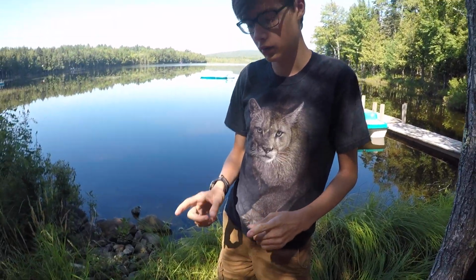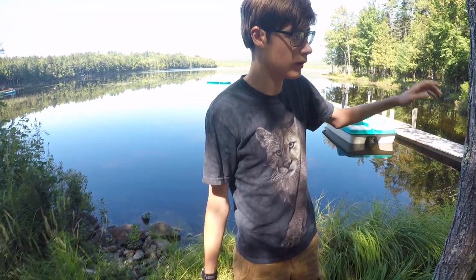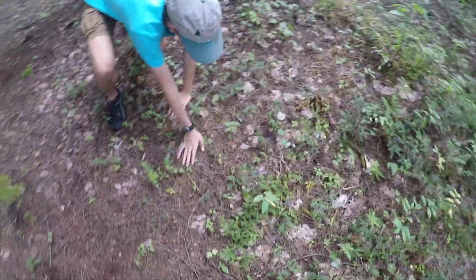Obviously, I don't want to eat a toad, and every time I handle a toad, I always want to wash my hands before eating something. But obviously, most toads can get even bigger than that. They can get quite large. That's sort of a medium-sized one. We found a lot of medium-sized amphibians here. We found a medium-sized toad, a medium-sized pickerel frog, and a medium-sized green frog. Hopefully we can find some real big ones.